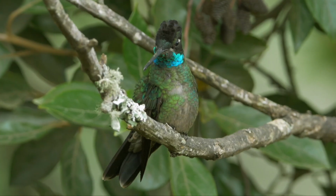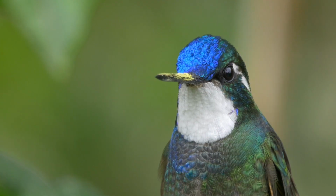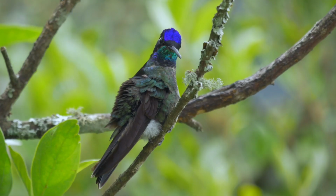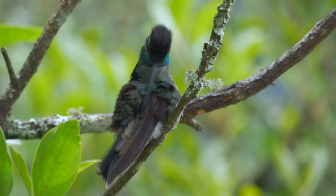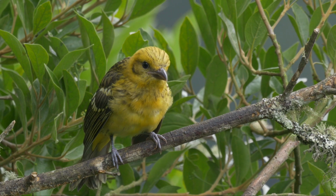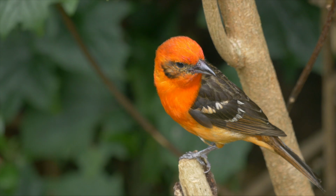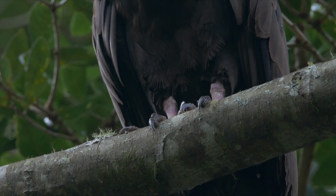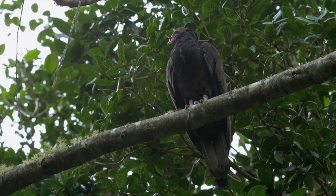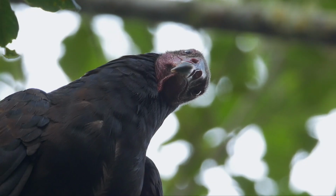On the other hand, there's no problem watching the many species of hummingbirds when they display their plumage with its characteristic metallic sheen. Bright-colored passerines, like this couple of flame-colored tanagers, have to beware of birds of prey. Luckily for them, this turkey vulture is a carrion bird, and even if it's hungry, the tanagers would be far too fast for any vulture to catch them.